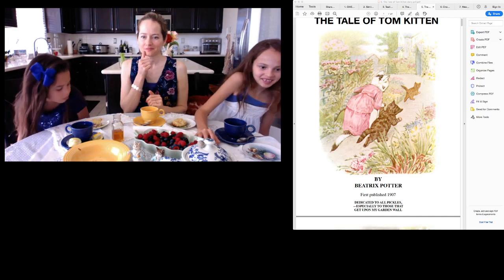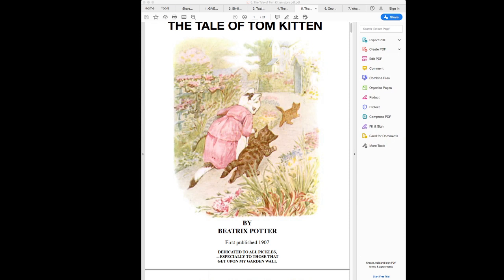The Tale of Tom Kitten by Beatrix Potter, first published in 1907, dedicated to all pickles, especially to those that get upon my garden wall.